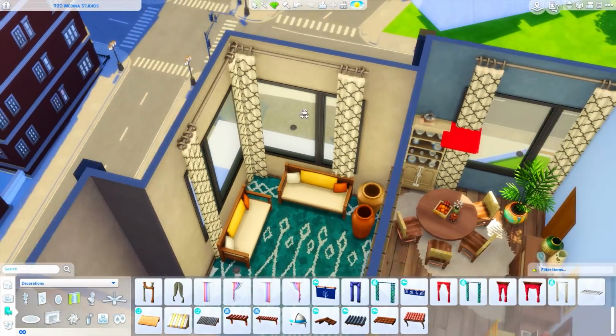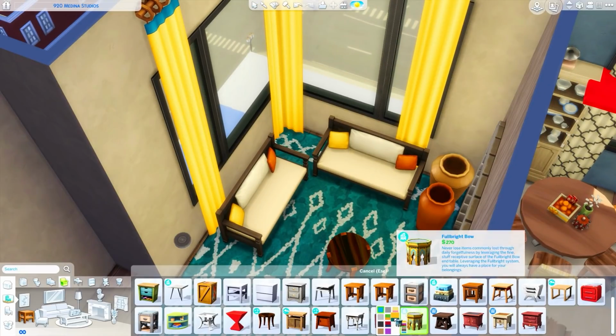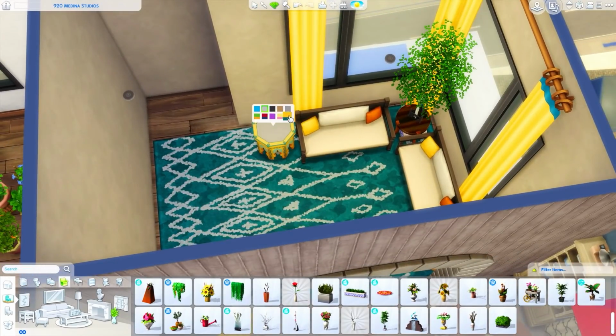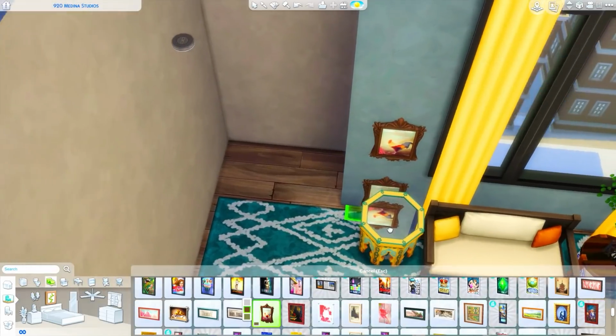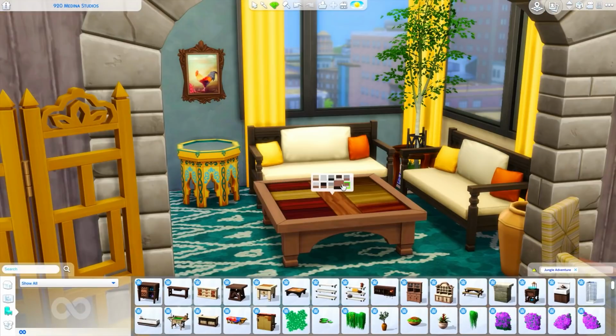Moving on to the living room now, I'm using one of my favorite rugs from City Living, as well as these little love seats, which are also base game. They came a couple of years ago in a Caribbean update, and I really like them. And then this side table is also from City Living, and it is so pretty. I love the designs on it and the mirrored top. It's not one I get to use very often, but I'm always really excited when I get to.